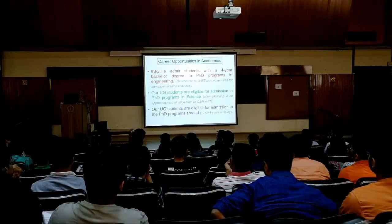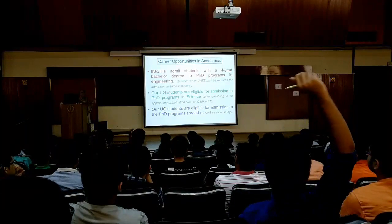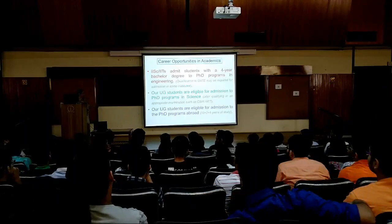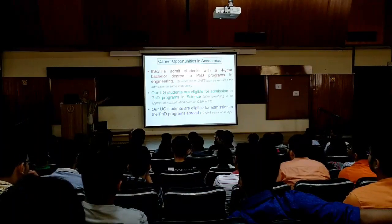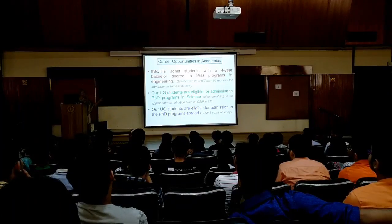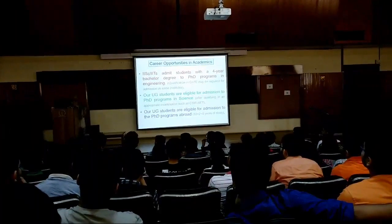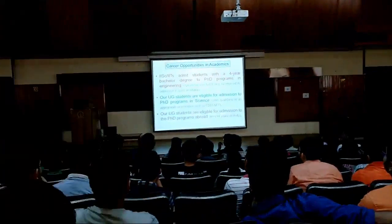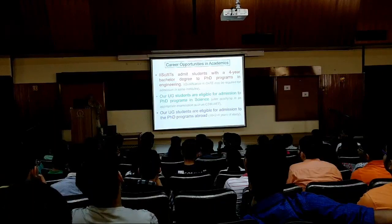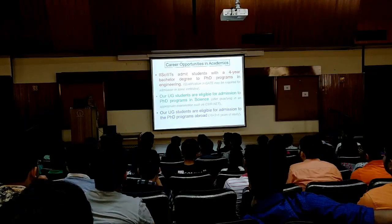So who recognizes this now? IITs and IISc recognize the 4-year bachelor's degree students to do their PhD in engineering, and our UG students are eligible for admission to PhD programs, of course, in sciences. Now, there was a question asked by the government, whether this is automatic. No. Students need to give exams for CSIR NET or GATE. But I must tell you that our students do really so well. Again, I'll go back to a student in my lab. He had a rank of 22 in the CSIR. Anyway, our students are also eligible for PhDs elsewhere, outside the country, in the United States.